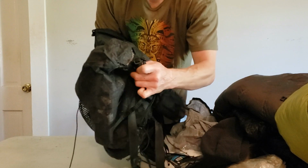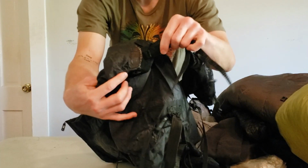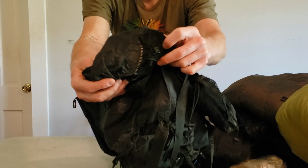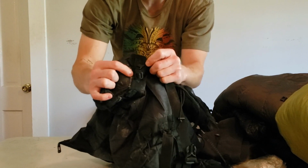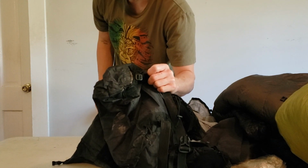And I did have one blowout right here where the hip or the shoulder strap material gets sewn into the pack. But that's not a bad sew job, right? That's a repair in the middle of the woods, and it's kept going for like 3,000 or 4,000 miles now. So I'm probably gonna use this one until it just tatters and falls to shreds. I do really love this pack. It's comfortable, and I'm glad I didn't have to buy a new one for this trip.